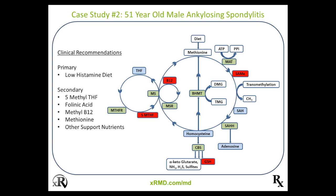So again, based on the high histamine loading that he had and the measured levels that were detected, we recommended and proceeded with a low histamine diet. And then secondarily, we sought to address the deficiencies that he has. 5-methyltetrahydrofolate, as well as folinic acid, which is upstream of 5-methyltetrahydrofolate, methyl B12, and methionine were all indicated.